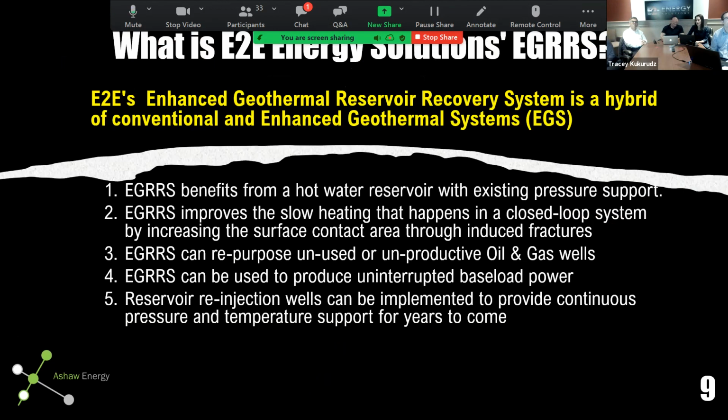Firstly, what is EGRRS? EGRRS is Enhanced Geothermal Reservoir Recovery System, which is a hybrid of conventional and enhanced geothermal system. The EGRR process is a concept which tries to leverage the benefits of both methods.